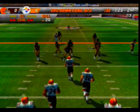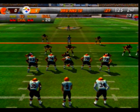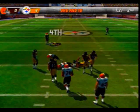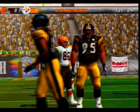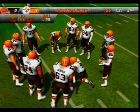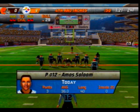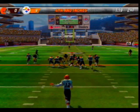Third and 10. Ball on the 20-yard line. Gets the pass off. He finds his man. The pass is caught, but just shy of the first down. That was perfect defense. They allowed the catch, but they were there to make the tackle. Offense couldn't get it done, and the lineup to punt.